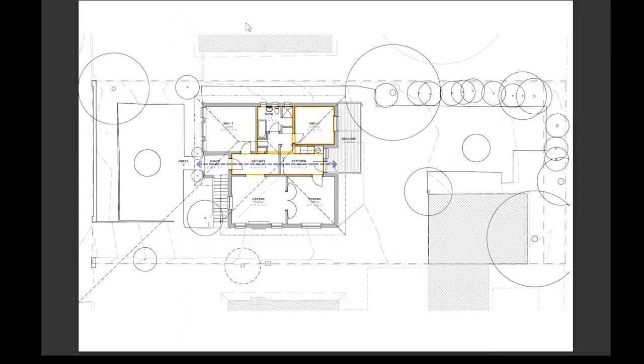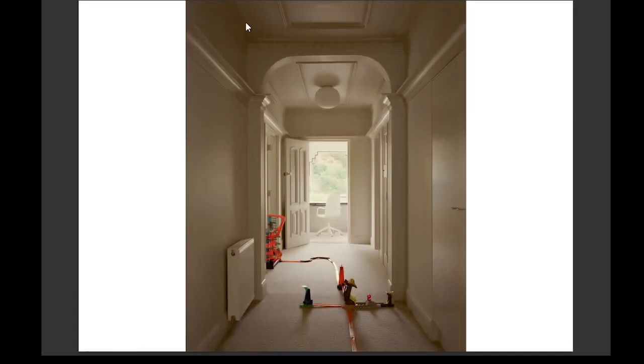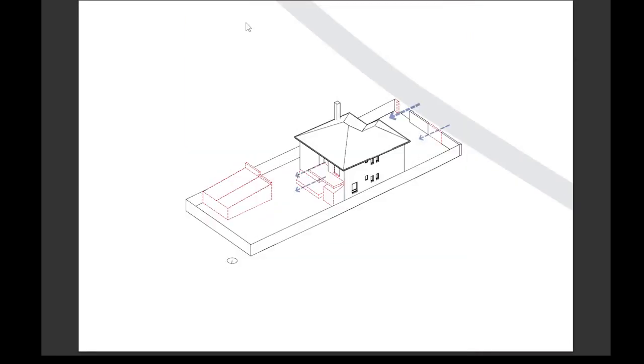And on the upper level, a similar approach is adopted. Yeah, the main body of the flats are retained. Outbuildings, porch, balconies are removed to make way for the new addition.